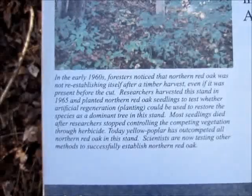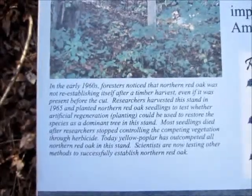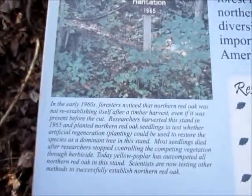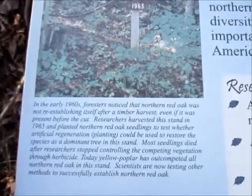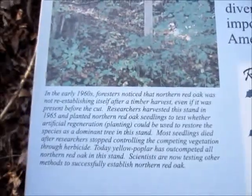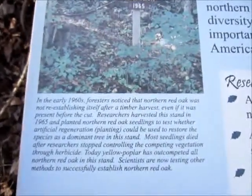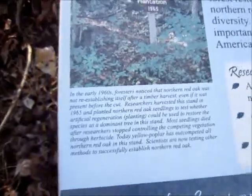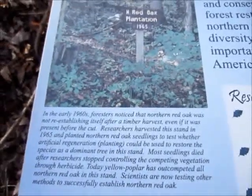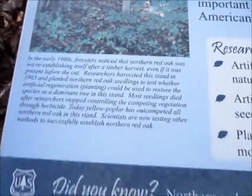In the early 1960s, foresters noticed that northern red oak was not re-establishing itself after a timber harvest, even if it was present before the cut. Researchers harvested this stand in 1965 and planted northern red oak seedlings to test whether artificial regeneration planting could be used to restore the species as a dominant tree in this stand. Most seedlings died after researchers stopped controlling the competing vegetation through herbicide. Today, yellow poplar has outcompeted all northern red oak in this stand. Scientists are now testing other methods to successfully establish northern red oak.